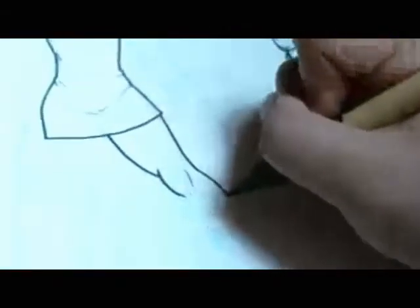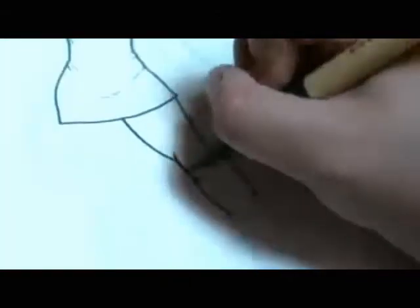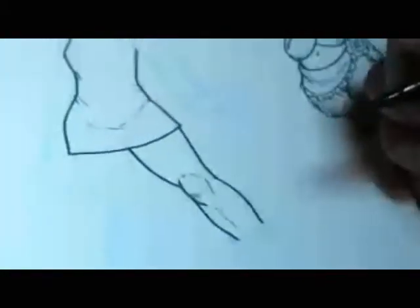So I'm trying to speed it up here, and it's killing me because I love to ink slow and painstakingly and take my time. I was happy that it looked good, but I would have loved to just linger with every little line, but couldn't do it.